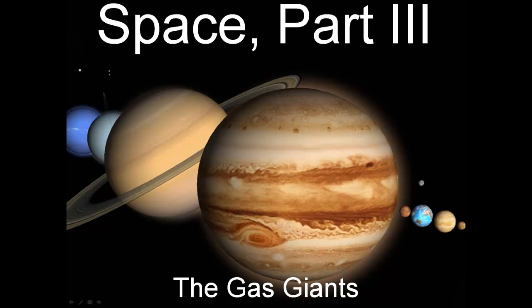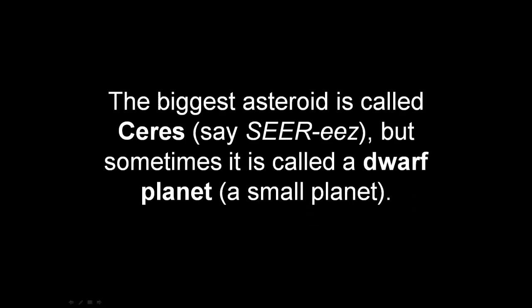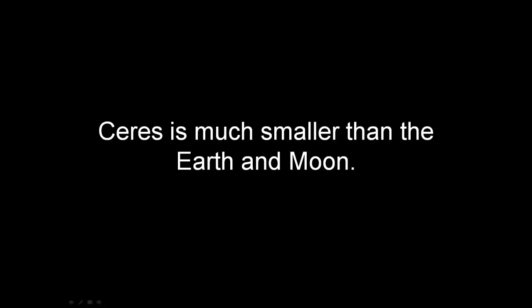Space, Part 3, The Gas Giants. Next, after Mars, are a lot of smaller things called asteroids. Here's a few. The biggest asteroid is called Ceres, but sometimes it is called a dwarf planet, a small planet. Ceres is much smaller than the Earth and Moon. Here's Ceres.